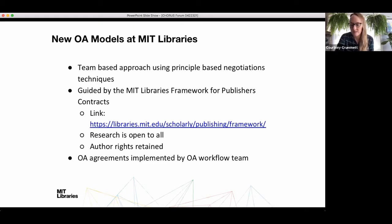MIT Libraries has open access agreements with all three publishers that have spoken on today's panel so far, and these agreements align with many aspects of the framework. So after the OA agreements are finalized through the negotiations team, we have an OA workflow team that works directly with the publishers and the MIT authors to enact the agreement for our community. So my perspective today on what libraries need before and after these new OA models are put in place is from my experience on the negotiations team and working with colleagues that support the open access workflows for authors.